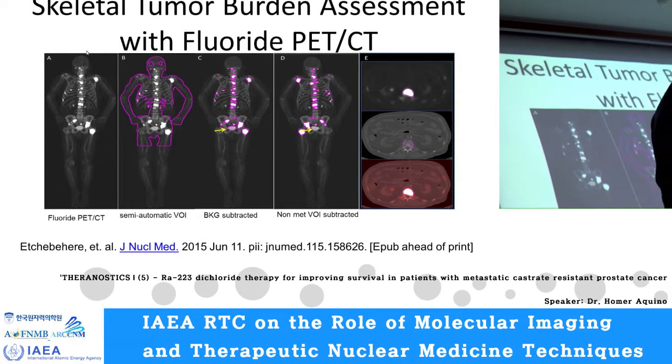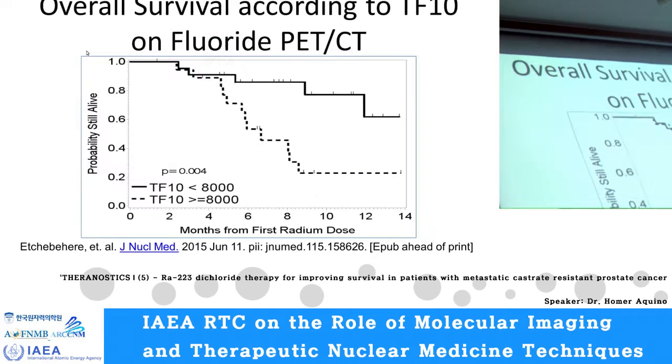Why did we use fluoride? Because we have computer programs like the MIM program, which allows us to compute the total volume of affected areas, the volume where we could calculate the radiation delivery, and you can exclude the bladder in this setting.